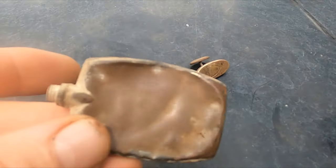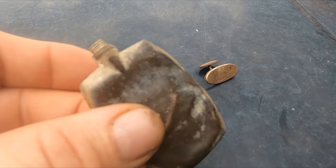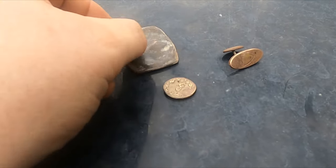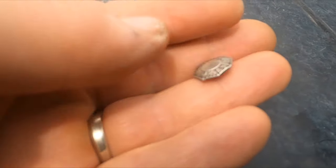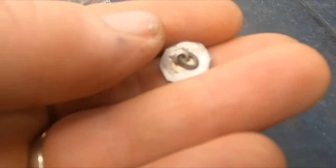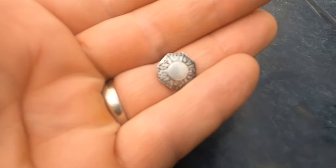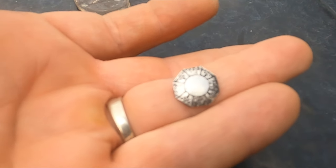You got this thing, whatever that is. We were laughing, saying we thought it was a mini flask. Obviously, that's not true. But the star is he got this, what appears to be a sterling cufflink piece. It's marked sterling. I hope I can focus that in. Thing's beautiful.